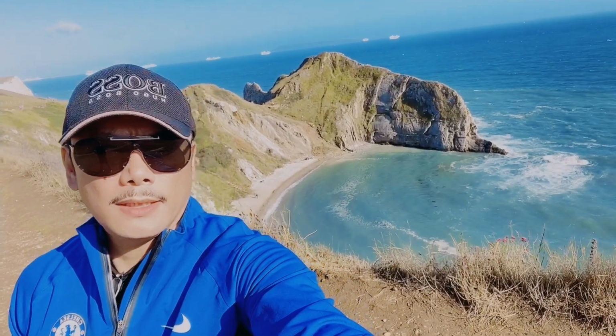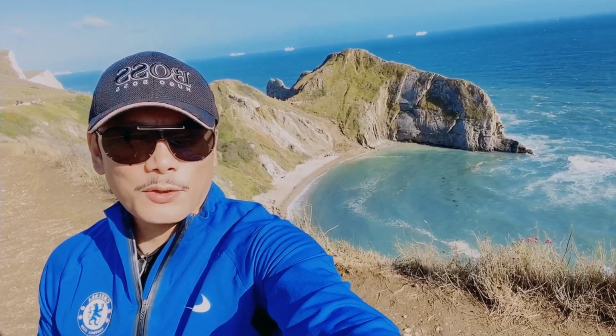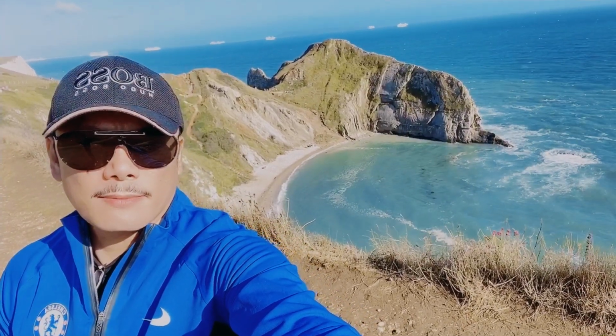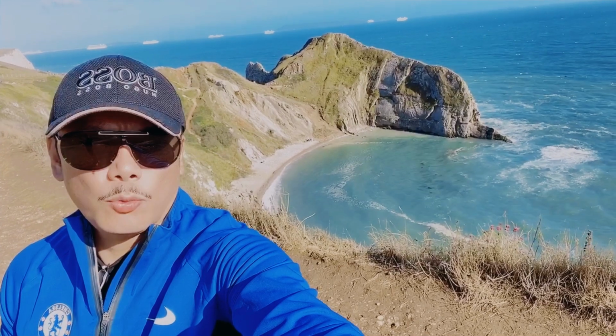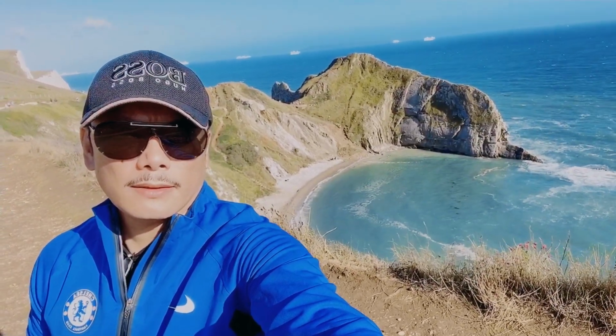Guys, we are here now at the other side of Durdle Door, and you already see it's a different cove. It's Durdle Door Cove, and you see it's very beautiful. No one is there. Amazing. Just amazing.